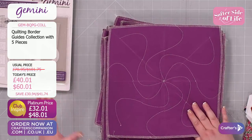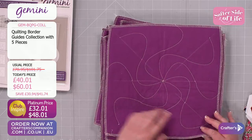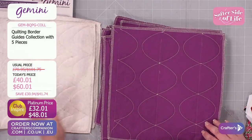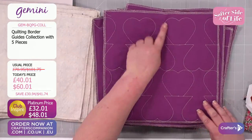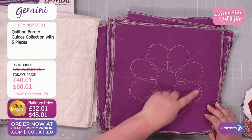I mean, we've called these borders, but with this one you've got a spiral going on, you know, so you can make them borders, or you can cover, you know, however big or small a size you've got. I mean, this is the heart. I mean, look at that, isn't that cute? But you can also do it in a circle.